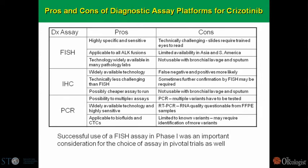So when all is said and done, when we looked at this, the successful use of a FISH assay here at Mass General in Phase 1 was an important consideration for the choice of the assay going forward into the pivotal trials.